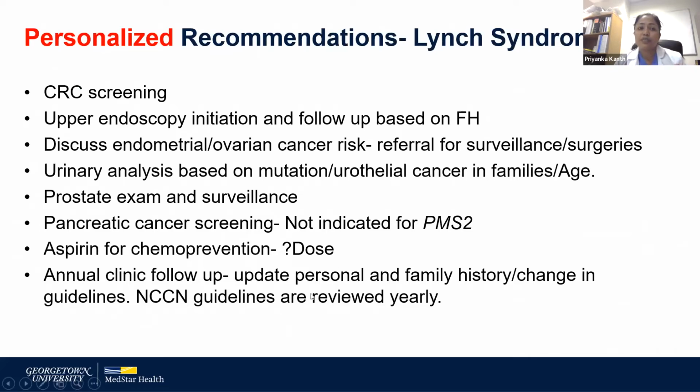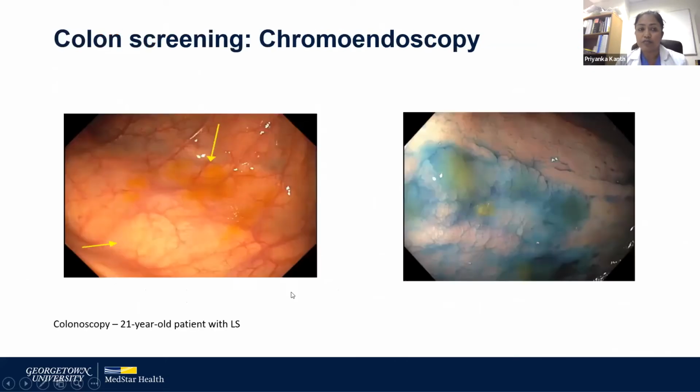When I say personalized, a patient comes into this clinic, we talk about their endoscopy care, but we also talk about other organs and what referrals are required, what has been done, what has changed in this space, and what could be needed. Pancreatic cancer screening is not required for everyone, and not indicated for PMS2 mutation in Lynch. There's also a role of chemoprevention in Lynch syndrome, such as aspirin, but we don't know what dose. There are so many things going around chemoprevention. And annual clinic follow-up is really needed because we need an updated personal and family history. Family history changes, and it changes recommendations for these patients.